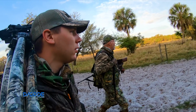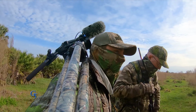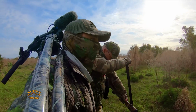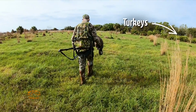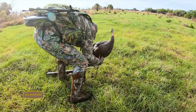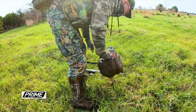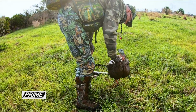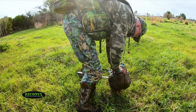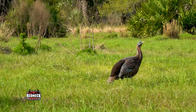We hadn't been on the move long when we spotted several toms in an adjacent pasture. They appeared to be moving our way, so we found a small opening and planned to call them in. When you can get in front of a tom in the direction he's headed, it's much easier to call them in than trying to call a tom that's headed a different direction. There was some cover between us and the toms, so I set out an Avian X HDR hen about 20 yards in front of our setup.